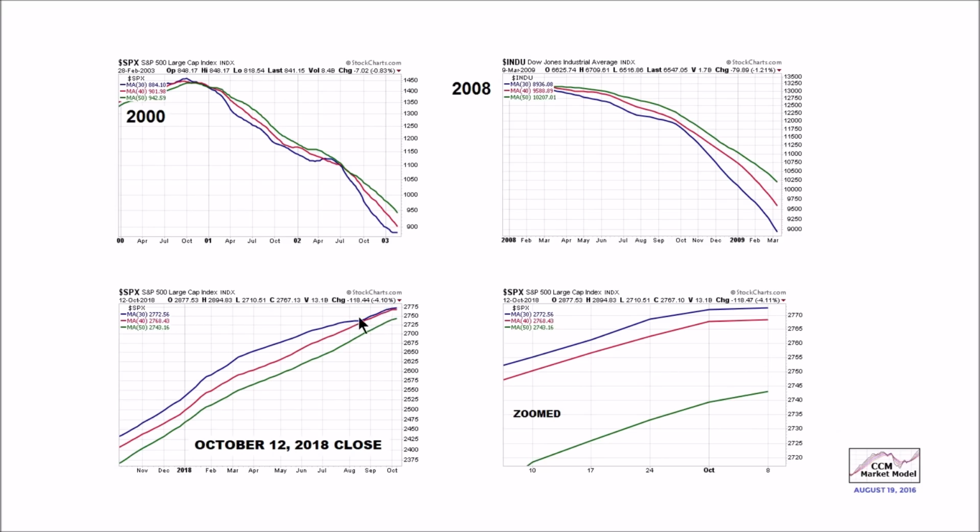A little hiccup like this is no different than a little hiccup like this. This didn't mean that the downtrend was over, and this look here doesn't tell us that the uptrend is over. All of that is to be determined. We have no preconceived notion as to what this chart's going to look like in the future. We only concern ourselves with the facts in front of us.